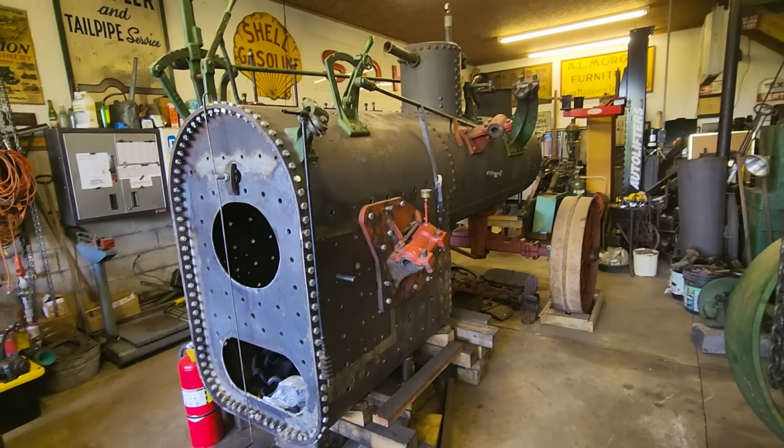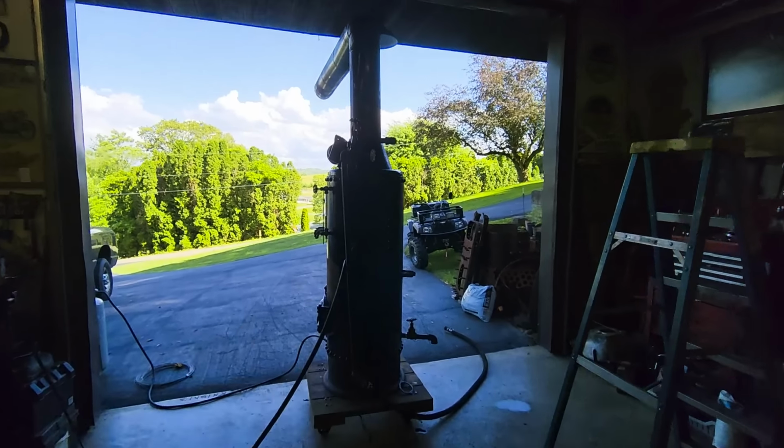So yeah, hopefully one day this thing will be done. I'll be out putting around in the backyard with it. But until then, we'll work with this one.